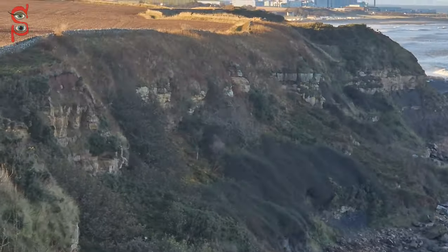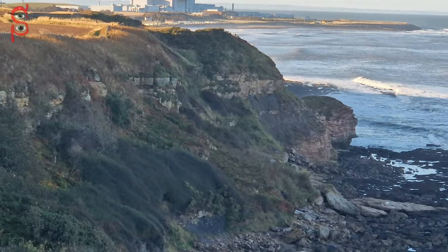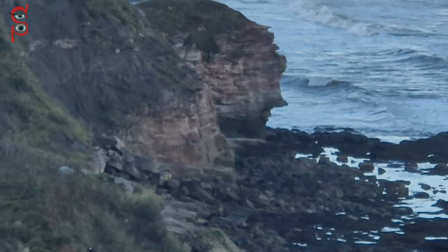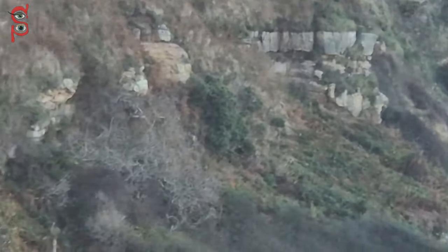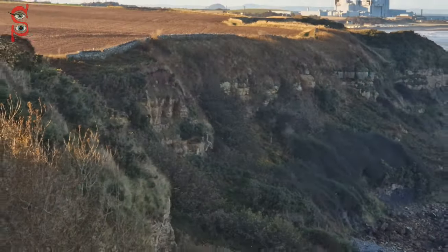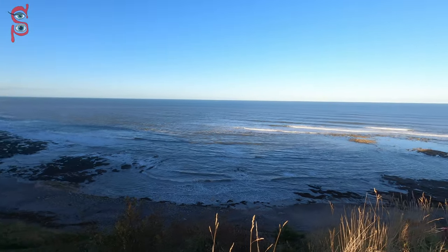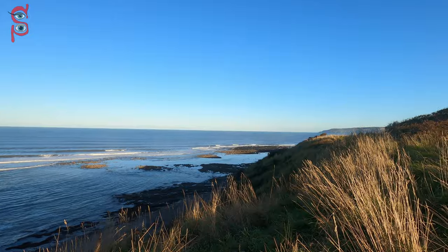Now, looking at this, you might start to get some idea of why we think that parts of this area are actually fabricated. And I think we've captured some reasonable evidence that alludes to that, so check it out, it's coming up. For now though, we're just going to have a wee look more at these lovely views from up high before we move down to the water.